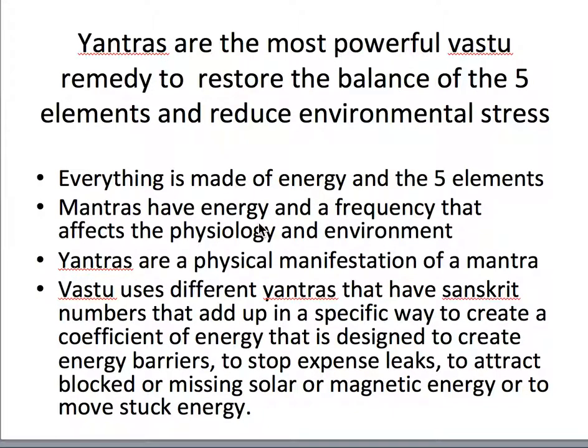Yantras and ecds and keystones are the most powerful way to restore the balance of the five elements and reduce environmental stress. There's all kinds of other remedies, but these are the most subtle, the most powerful. Over the last 40 years, I've had the best experiences with this. And it doesn't involve any remodeling, no extra expense to your clients. And so it's very easily done and inexpensive.